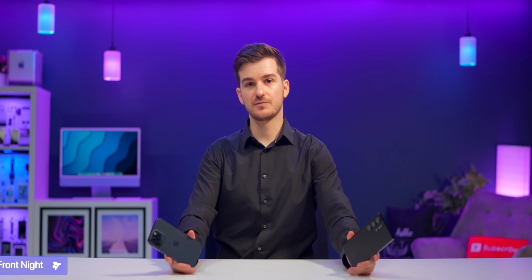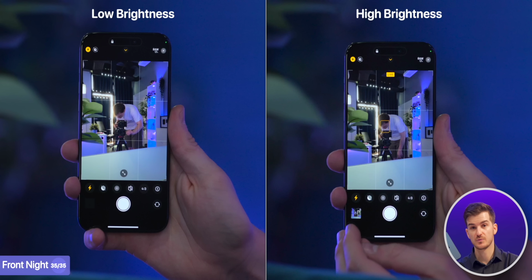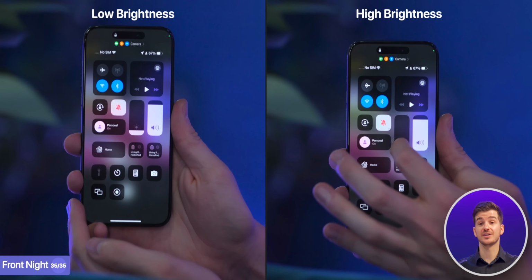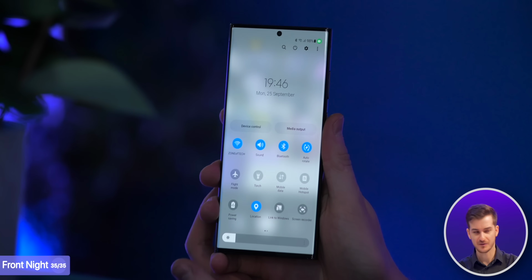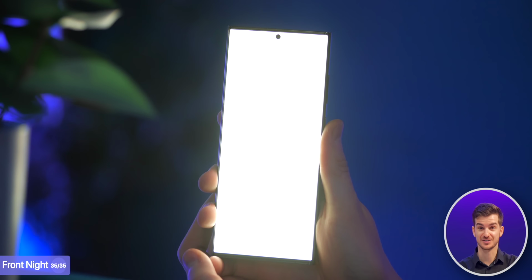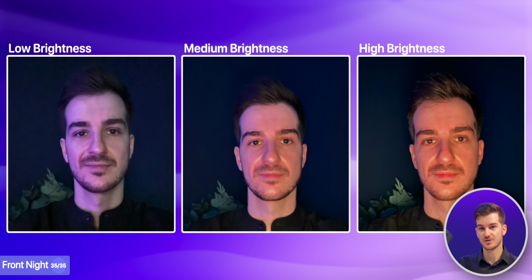And then when it came to front-facing night mode, I've just realized that there is a major bug on the iPhone, where the brightness of the front-facing flash is directly influenced by the manual brightness of your display. Obviously, with Samsung, it just maxes it out, which is how it should behave. So this means that I actually had different results depending on what brightness level my iPhone screen was set to. And yeah, I do much prefer Samsung results here.